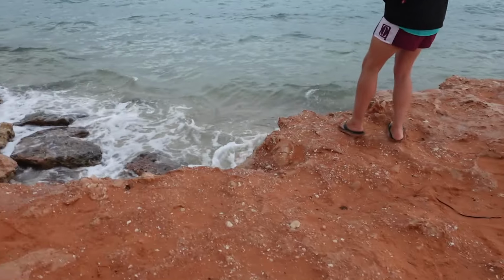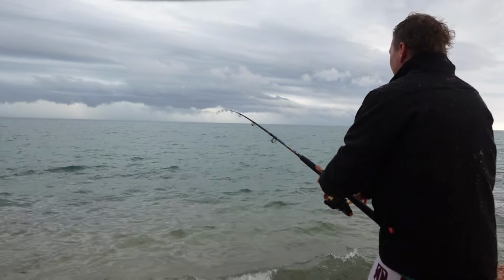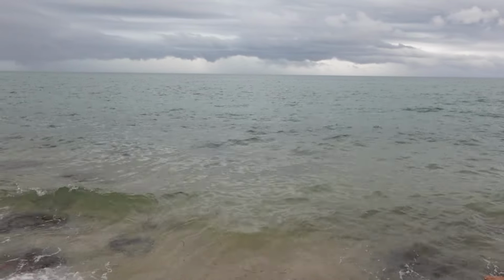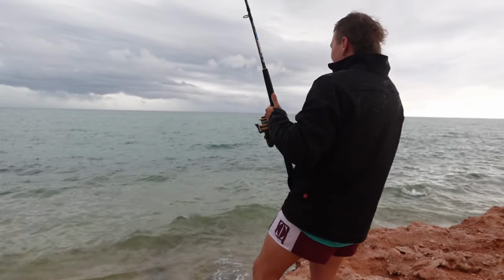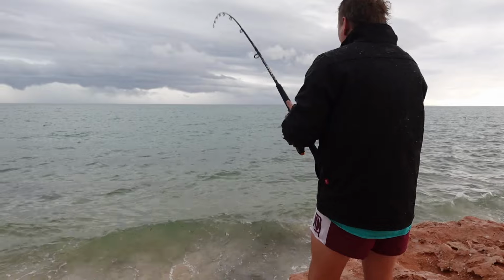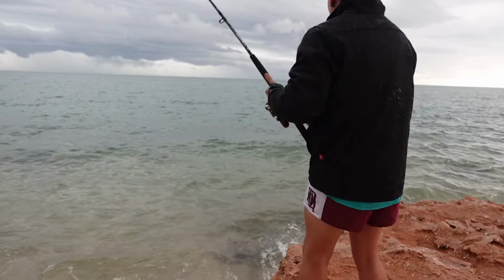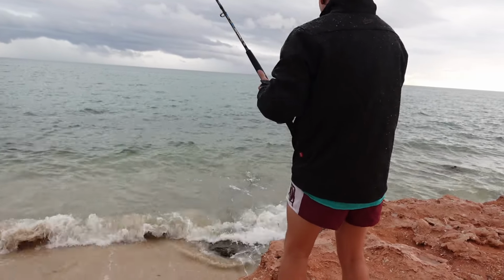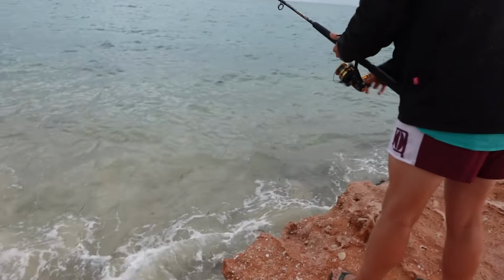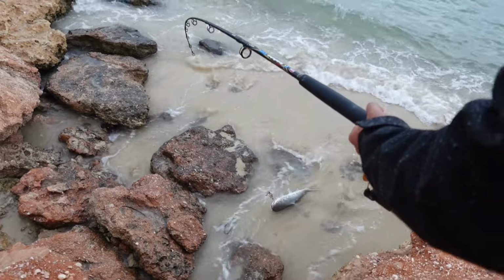Kev's on now, but it is raining, so I'll use my hat as a bit of a cover. Kev reckons it's another catfish. We'll see. They knock like snapper. You think it's a snapper because it just keeps going, but is it a catfish? Oh, is it? Oh yeah, just a little one. Or is that the same one that I got? Who knows, we'll get him up.